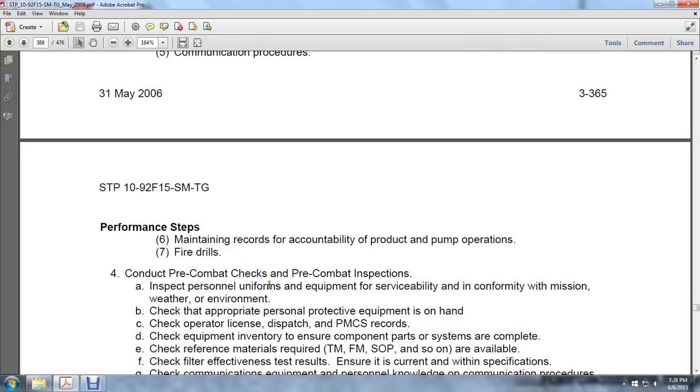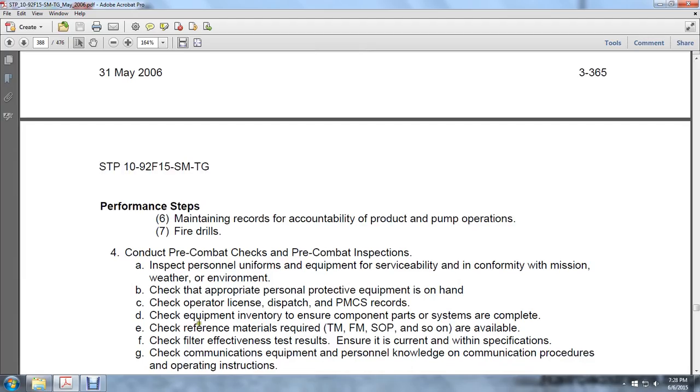6. Conduct pre-combat checks and pre-combat inspections. A. Inspect personnel, uniforms, and equipment for serviceability in conformity with the mission, weather, and environment. Check that the appropriate personal protective equipment is on hand. Check the appropriate licenses, dispatch, and preventive maintenance checks and services. Check the equipment inventory to accomplish the mission. Ensure the components, parts, and systems are complete. Check that the required reference materials, such as technical manuals, field manuals, and standard operating procedures, are available.